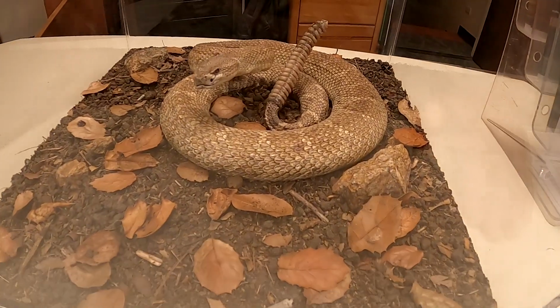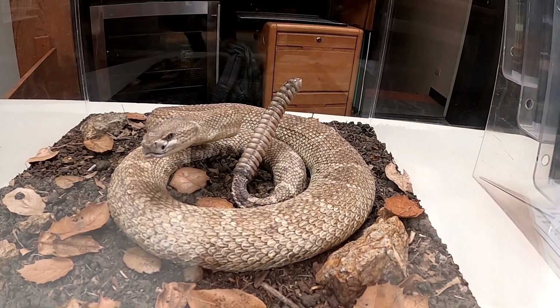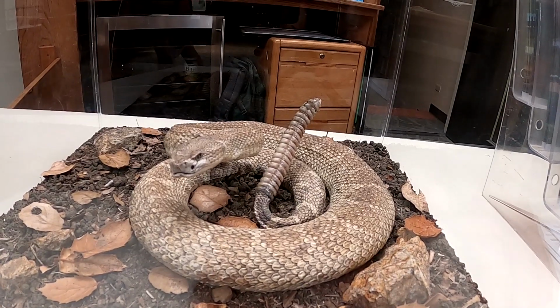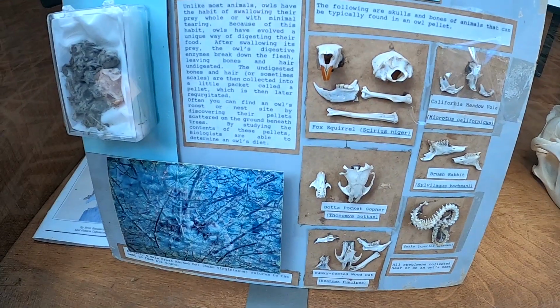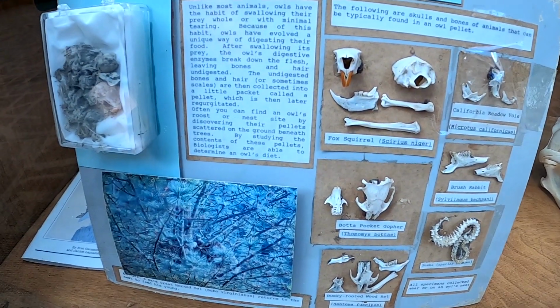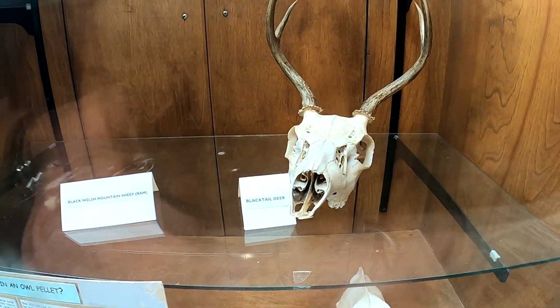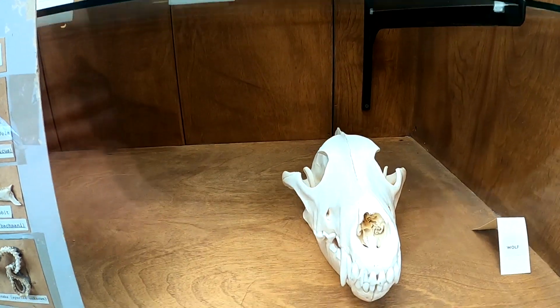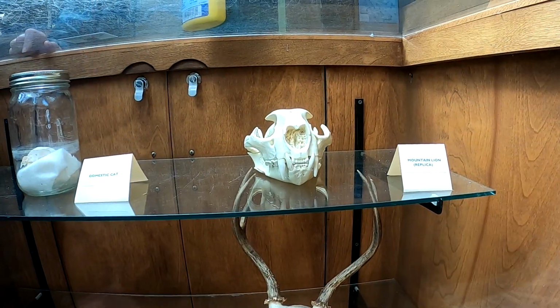Check this out, they got a real rattlesnake in there. Wait. These are skeletons. That's what an owl eats, I guess, huh? We got a bear, a deer, and a wolf. Look at that wolf skull. And a mountain lion.